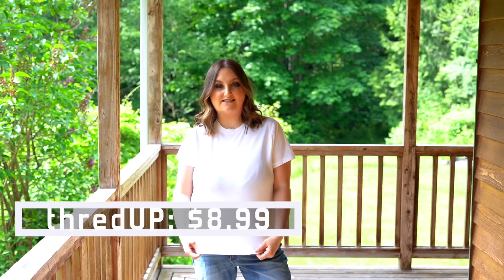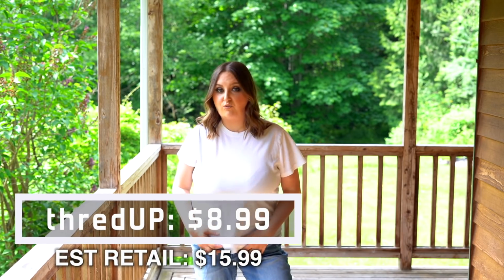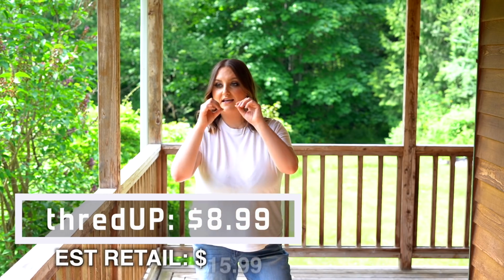So let's try on the clothes and see what I got. This top is from A New Day, and this is estimated retail at $15.99, and I got it for $8.99. I've already worn this multiple times because it is the perfect size. It's really slinky material, so it's very comfortable, and I just absolutely love a white t-shirt. There's nothing quite like it. It's really inexpensive, and it just goes with everything.